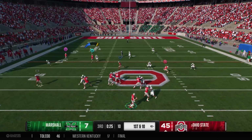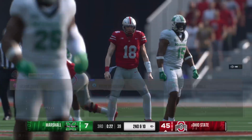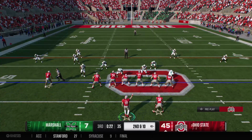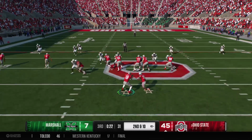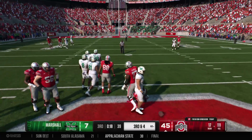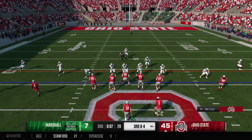Dropping back, it's Howard. Fires to the middle. And this senior quarterback a little too bold there, and he's lucky he didn't get picked off throwing into double coverage. Wonder if they'll throw it again after the incompletion. Second and 10 from the 49. A 6-yard pickup that leaves them with third and 4. Trying to pick up a first down.